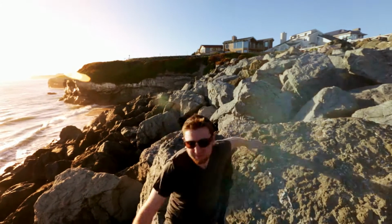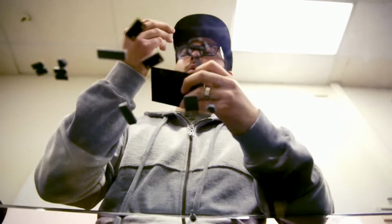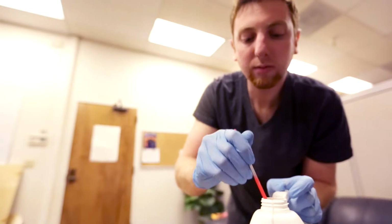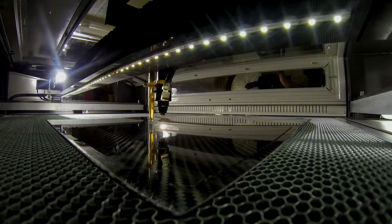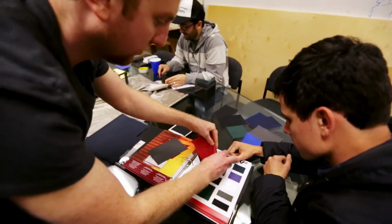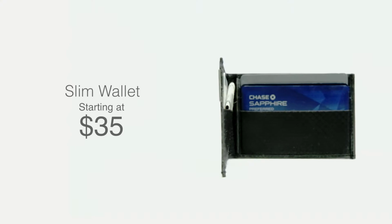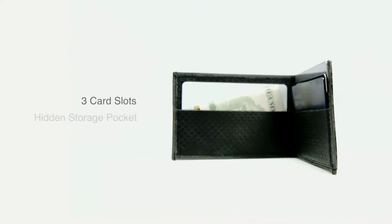We are a team of recent Cal Poly graduates with degrees in business and engineering. All of us share a passion for product design and innovation, especially when it involves a material as cool as carbon fiber. We have put our heads together to produce 3 products that we are proud to introduce to you on Kickstarter. Our first product is the minimalist wallet that is ideal for a night out in the town or for those who like to keep it simple.